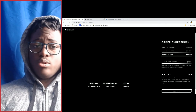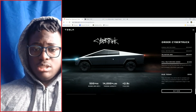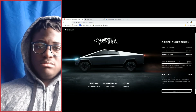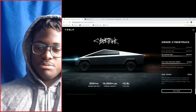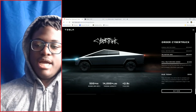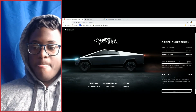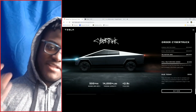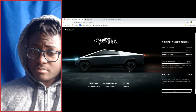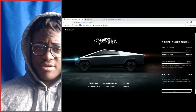So I'm going to go ahead and order mine, because by the time the tri-motor comes out, I should be done college, should have my job. I should be able to make a conscious decision as if I can afford to pay for an $80,000 truck or not. But I can just imagine the kind of flex this is going to be when it does start rolling off the production line, as long as it keeps all the features that we see here right now.